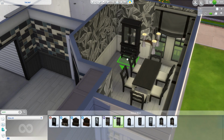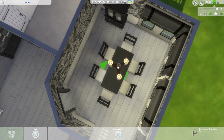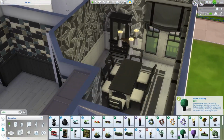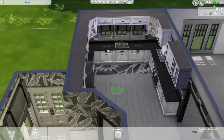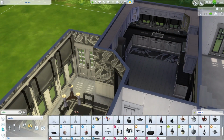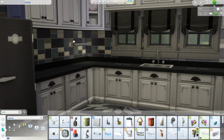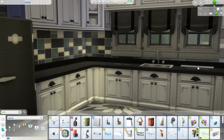And then for fun, I added this wallpaper that we got in the Caribbean base game update. I just love that wallpaper so much. I think it's so cool. And it's funny because at first I was like, oh, I'll never be able to use that wallpaper. It's too loud, it's too busy. But really, I love it, especially in the black and white with the gray. I just think it's super cool.